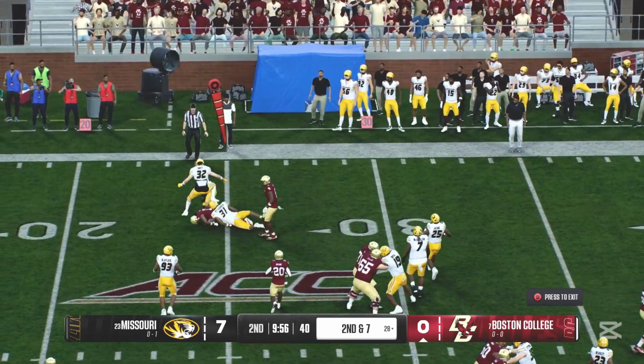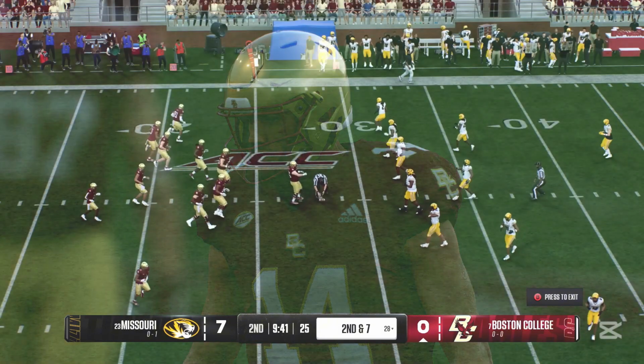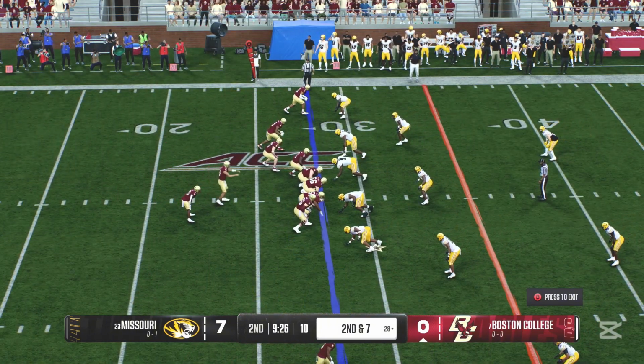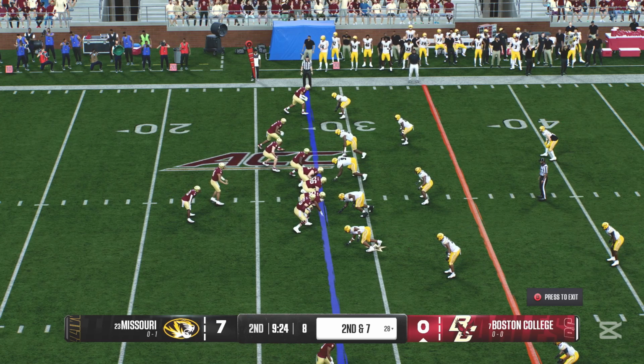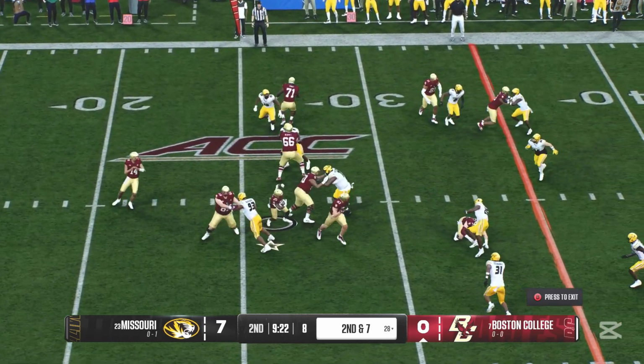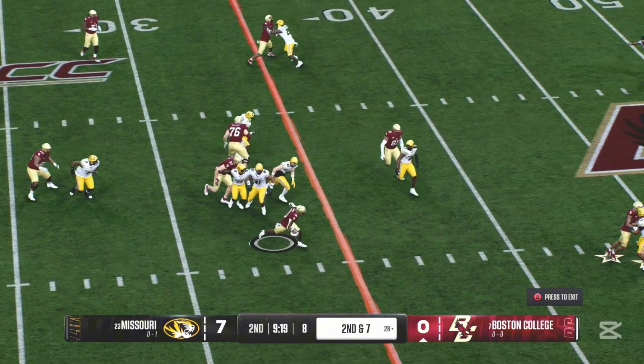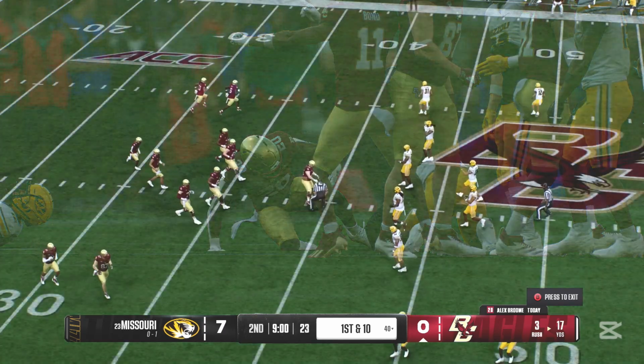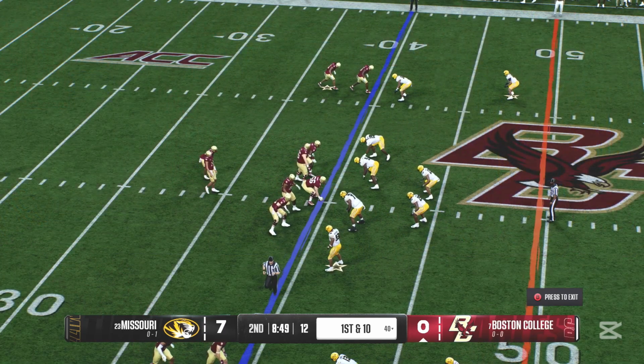Hold and finds his man on the left. And they pick up just a few on that completion. That 3-yard pickup gets it out to the 28. It's 2nd and 7. Out of the gun to give to the back. And he's brought down at the 40-yard line, and that'll be a 1st down.